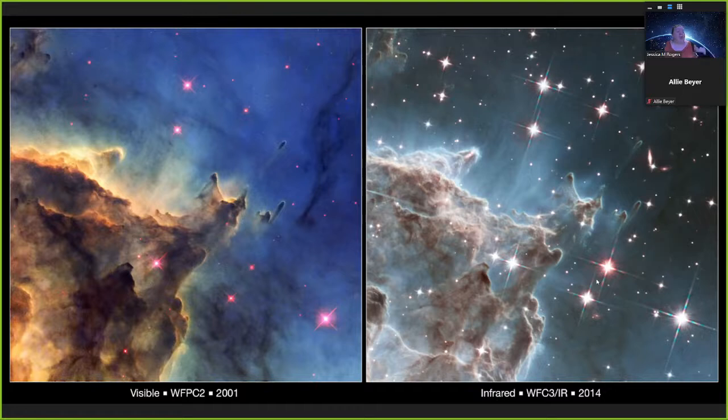And you're able to pick up a lot of different details because infrared light can pass through gas clouds. Gas clouds don't block your view there. And so we're able to see within the cloud itself and see more information. And so James Webb is going to be able to do that, to show us things that Hubble couldn't, just because of the type of light that it looks at.